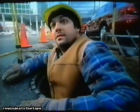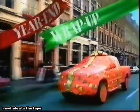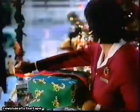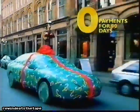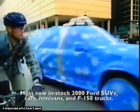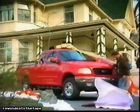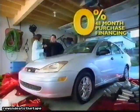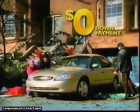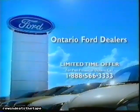The best buys of the year are happening now at your Ontario Ford dealer's year-end wrap-up. Pay 0% interest for 48 months, with 0 payments for 90 days, and put $0 down when you buy new in-stock 2000 Ford SUVs, cars, minivans, and F-150 trucks. Get the best deals on Ford's best sellers with 0 interest, 0 payments for 90 days, and $0 down at your Ontario Ford dealer's year-end wrap-up.